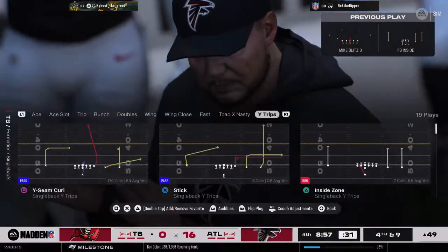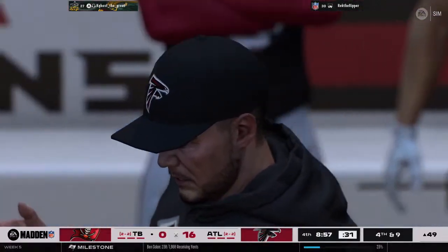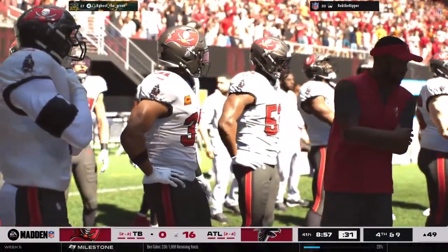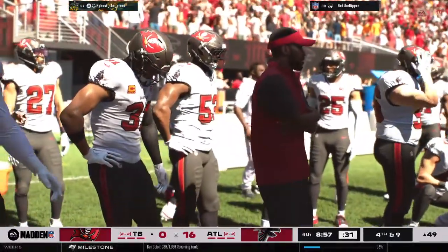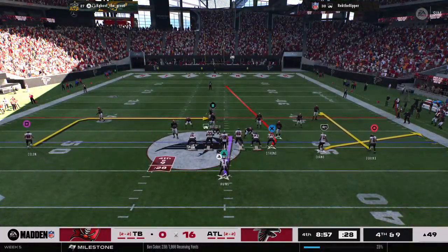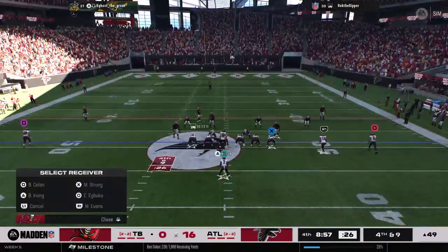It's been clear in this matchup which side has been the more physical one. It's been this defense. And here's another example on that last play. All right, they're going to try and keep hope alive here on 4th down. They're going for it.